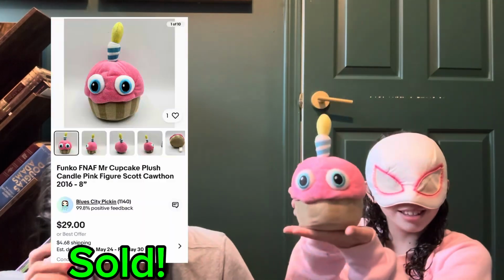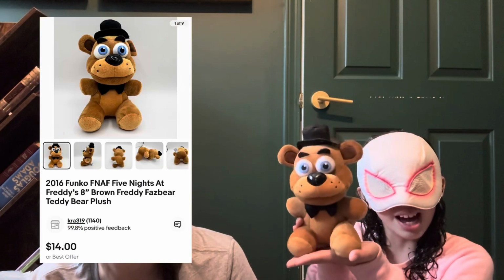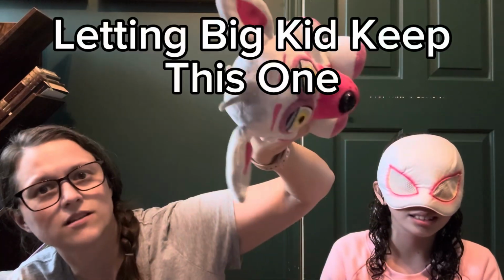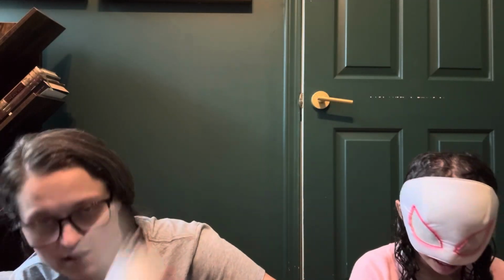We've got Chica's Cupcake. We did not find Chica, though. We've got Normal Freddy. And I think this is Playtime Foxy. But as you can see, Playtime Foxy has been played with quite a bit. So all of these, this is Sister Location Foxy. Yeah, that's Playtime Foxy, though.